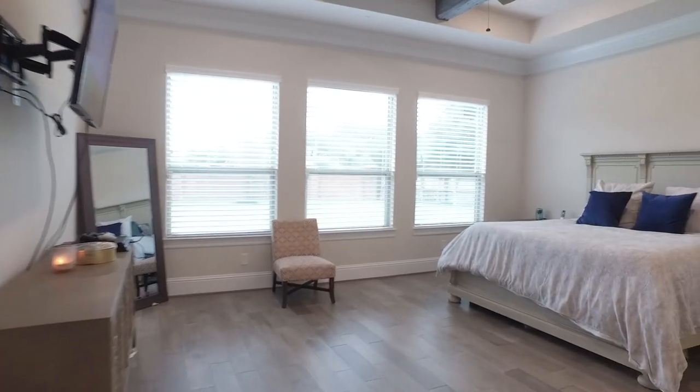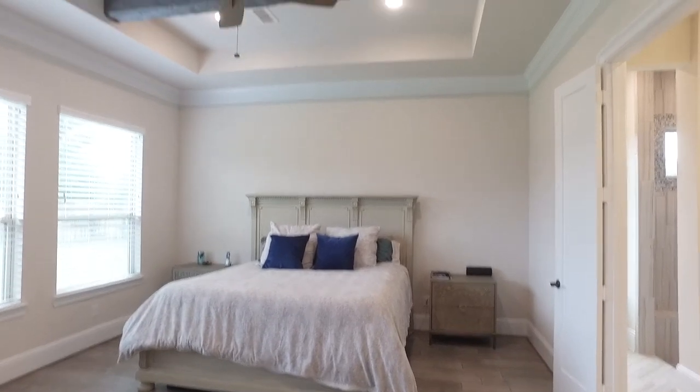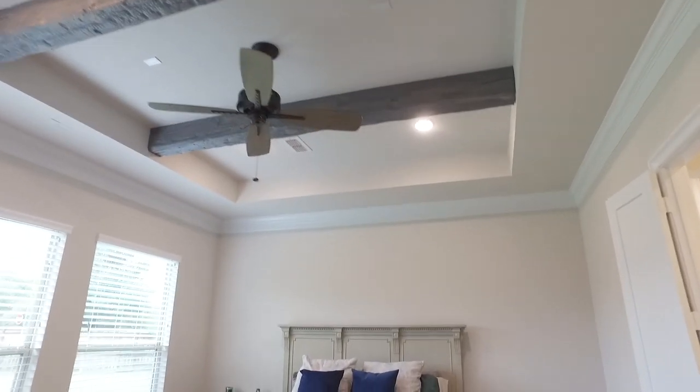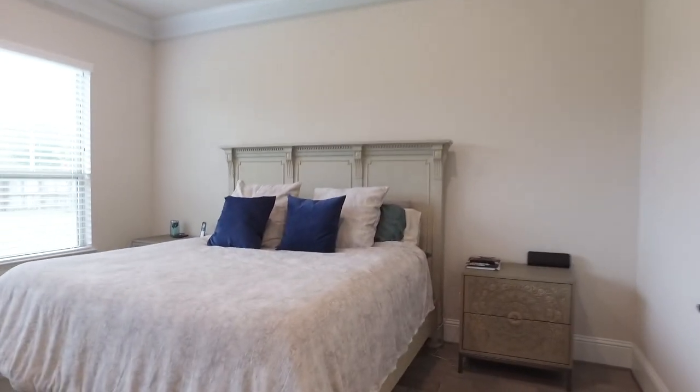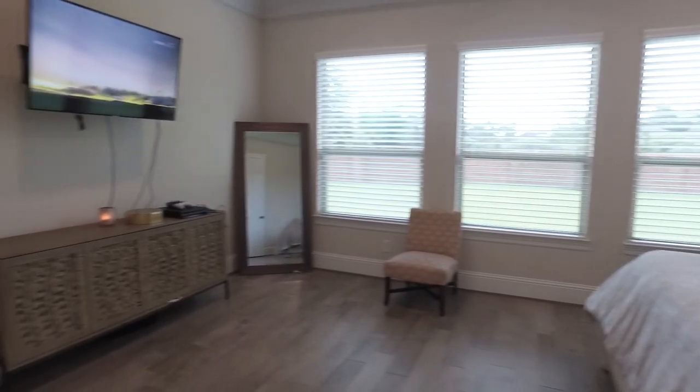Art niches throughout the home and the beautiful owner's retreat. Tray ceilings, extensive crown molding. There's even wood beams. Absolutely gorgeous. This turnkey home allows for so much relaxation and celebration all at once.